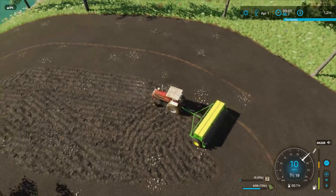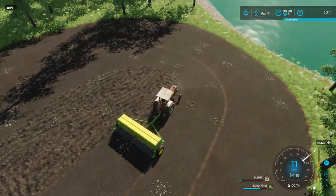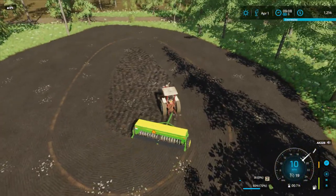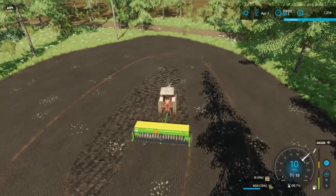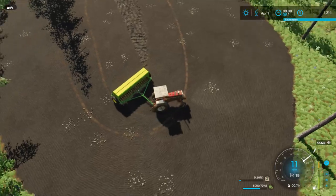There we go. So, this field's actually a good size. I don't think it's bigger than the one we got already. And I'm hoping by episode 6, because this is episode 5, I think. I recorded episode 4 earlier today, too.